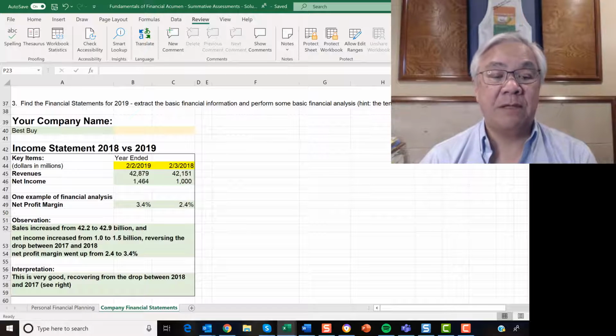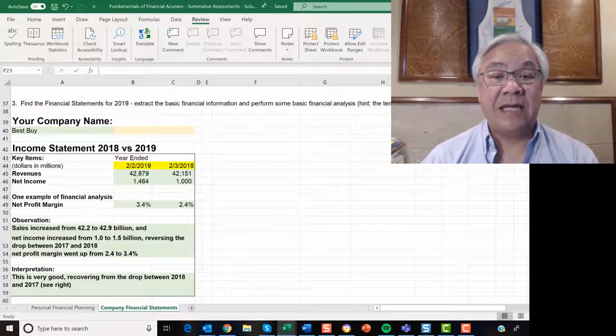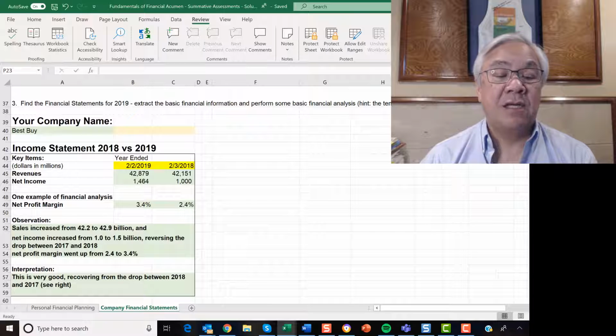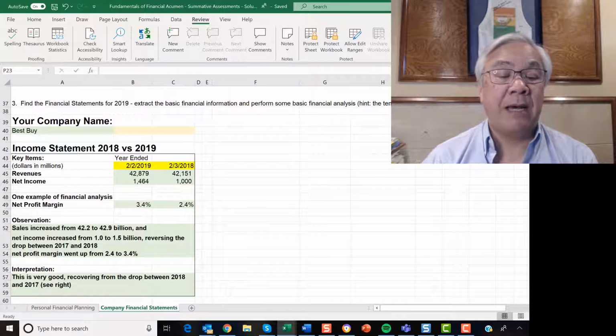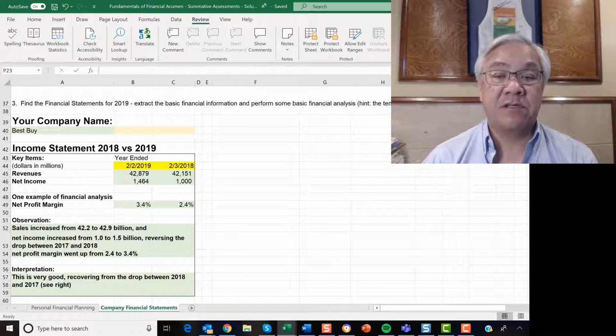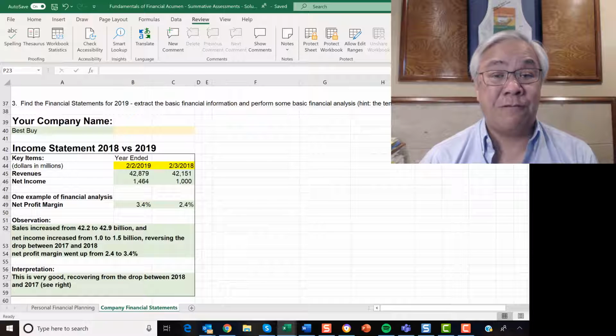Looking at their financial statements, we start with the income statement. We just grab two numbers, the revenues and the net income, for the 2 years presented, 2019 and 2018. And we see that over that time period, the revenues grew by about $600 or $700 million, and their profits grew by about $460 million. So that's a pretty good year for them.